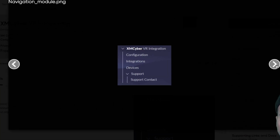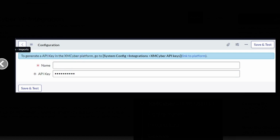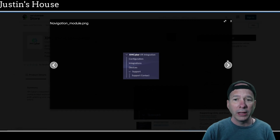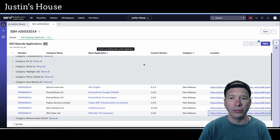First is the screenshot of the menu item from the All Application menu. Next is the configuration page or record showing the name and API key. Next screenshot is a list of devices or device table. And then we're back to our menu. So that's what's new from the team at XMCyber VR Integration.